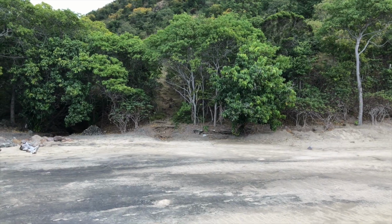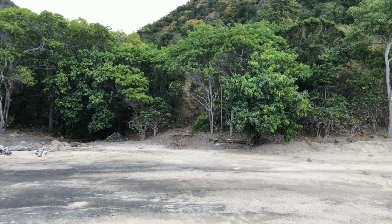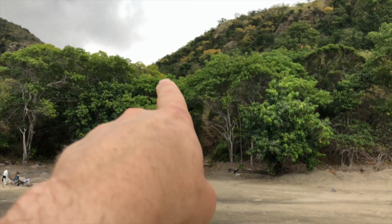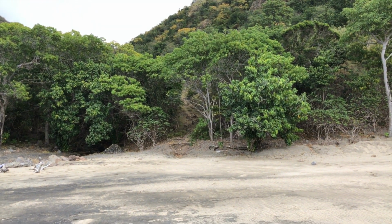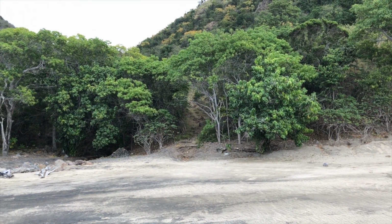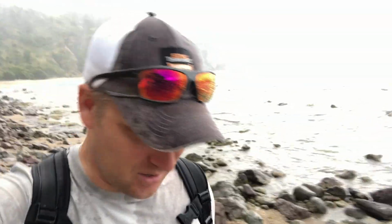I'll show you where the trail is. Right there. And then you go up and over, and you get to Silver Hills, I'm not too sure. I don't know if you can see behind us, but it's raining at Rendez Vous Bay. So, not the best day to come, but that's okay.